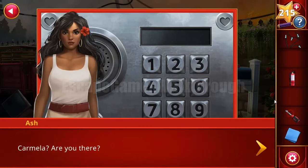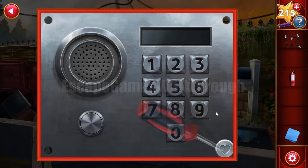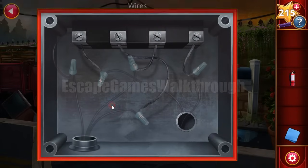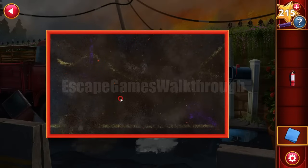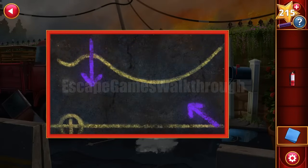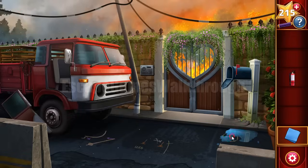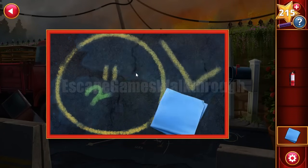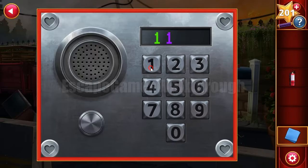Next with the screwdriver we can open this panel. And then add the missing wires so the panel works. And let's see that there are colors, the green, purple, red and white, and digits. Now let's find hints on the ground. So we can see different paintings are here. So let's get this, and once again we see these colors, we need to remember them.